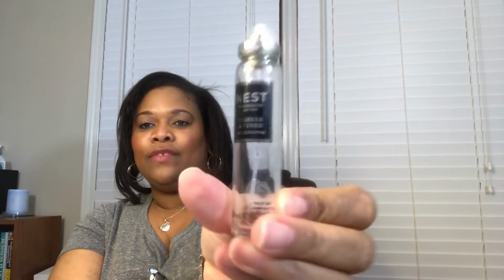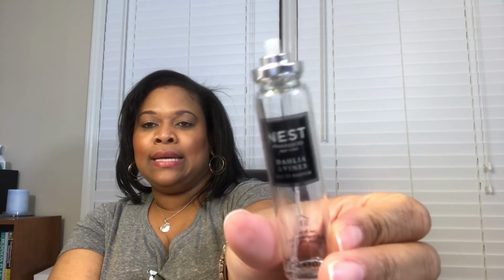The next is the refill for my travel perfume, and this is Nest Fragrances, and it is the Dahlia and Vines. I have a little travel size perfumer, and this is the refill that goes into that. And would I repurchase this? Oh my goodness, it smells so good. Absolutely, yes. I am traveling with one now.